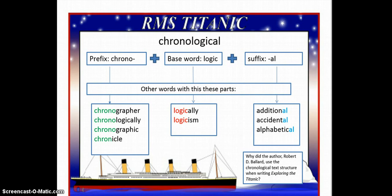Now here's my question to you. Why did the author, Robert D. Ballard, use the chronological text structure when writing Exploring the Titanic? I would like for you to think about that question and then go ahead and fill in your word work graphic organizer.